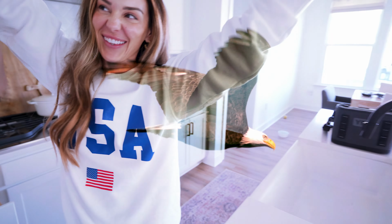Those are so good. Now, supposedly, according to Megan's sister, the best thing you can make on the griddle is smash burgers. We're going to be having that for dinner, and I'm pumped. You know what else I'm pumped about? USA! USA!